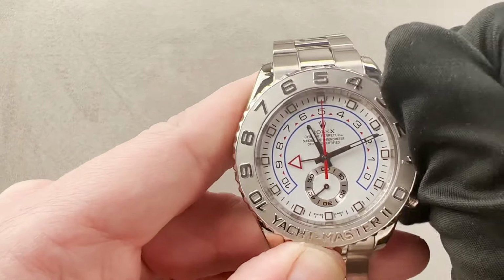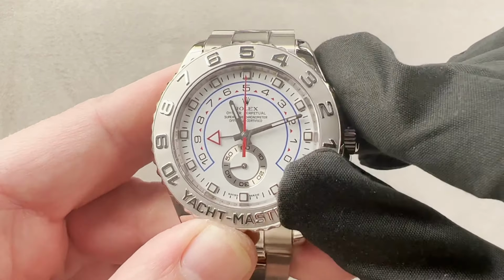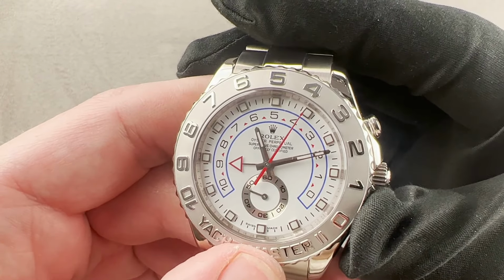The watch has a programmable memory. The way this works is you set it, and then you start the chronograph, and it will count down from whatever you program to 0.